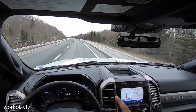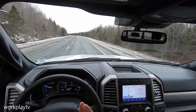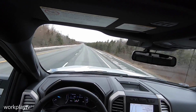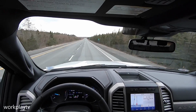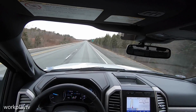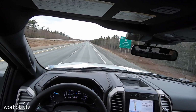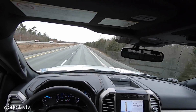So I'm gonna do one more little pull up here like we did last time, and it won't be from zero because I'll be pulling out and then rolling and then going. Now guys, I will be doing a 0 to 60 video comparing the two trucks, an MPG test comparing the two trucks, a towing test comparing the two trucks. There will be lots of comparison videos from the 2020 to the 2019 in real world situations. So stay tuned for those. But today is just driving impressions.